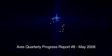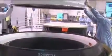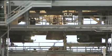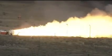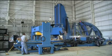Welcome to the 8th quarterly report detailing the progress made by NASA's ARES projects on America's next launch vehicle. Last quarter, the project reported on first stage nozzle manufacturing, a second main parachute drop test, and the beginning of J2X power pack testing. Work from last quarter continued on dome gore panel fabrication, process development for the solid rocket motor, and installation of tools at Marshall's friction stir welding facility.